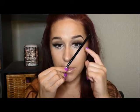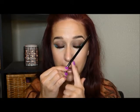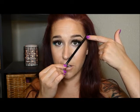Now to find out where your eyebrow should end, once again take that little brush and set it on the edge of your nose, align it with the edge of your eye, the very, very corner, and right where that brush continues up, that's where the eyebrow should stop, right there. That's the most flattering area.